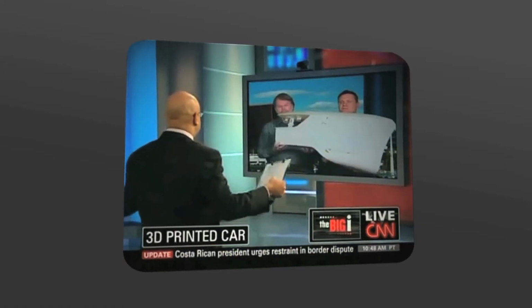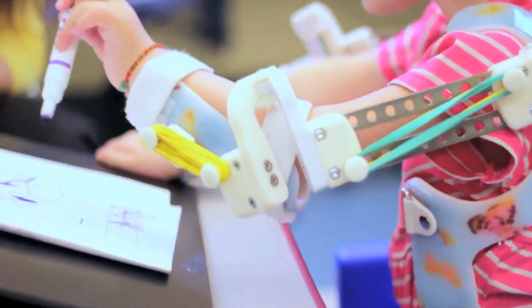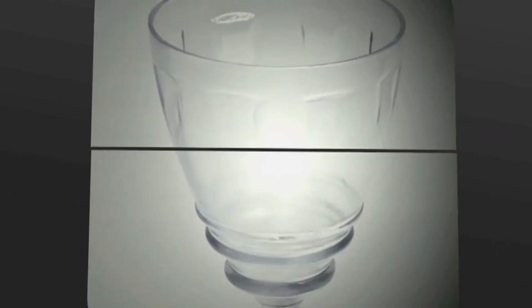This was the 3D printed model. That is absolutely incredible. Having this technology here was a game changer. It was the difference between killing a program and keeping it moving forward.